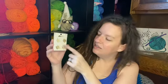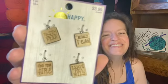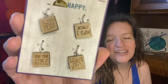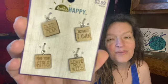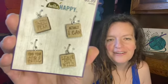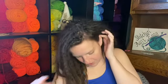But they say, faith over fear. Actually, I can. Find your fire, which I liked. Leave her wild, which I really liked. So I like these a lot. Those are super cute. So yeah, faith over fear, always. Actually, I can, which is kind of, you know, whatever, but yeah. I like that. Find Your Fire and Leave Her Wild was probably my favorite. I like that one a whole lot. So, got those for some stitch markers.